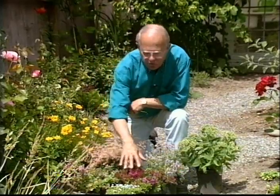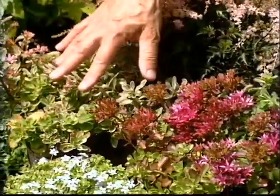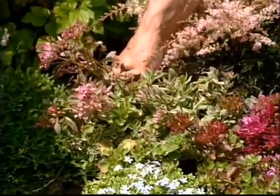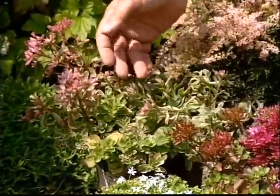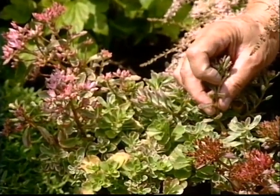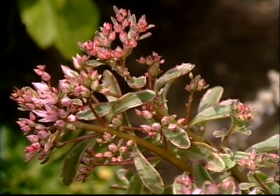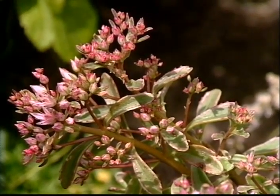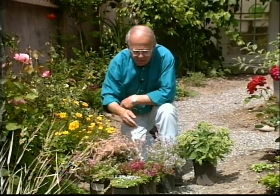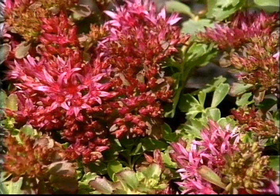Now up here I have two different varieties of sedums. In fact, these are called the blood sedums. And this one is called Tricolor, or stone crop actually is the name, but it has a tricolor leaf. In fact, if you look very closely on the leaf, you'll see the green, you'll see cream, and you'll see a tinge of red almost. It's rose in color. So you have the three colors. That's where it gets its name Tricolor. And then this is the true Dragon's Blood, this particular one.